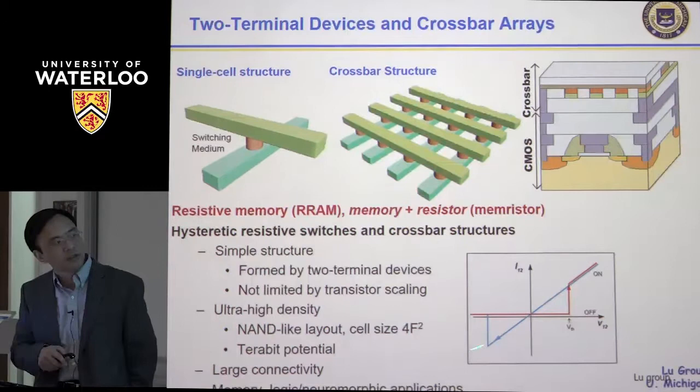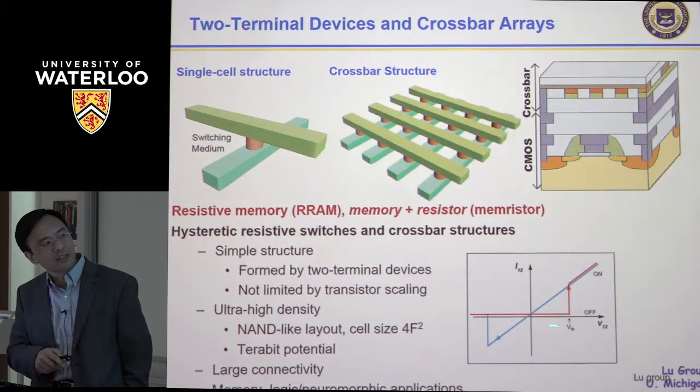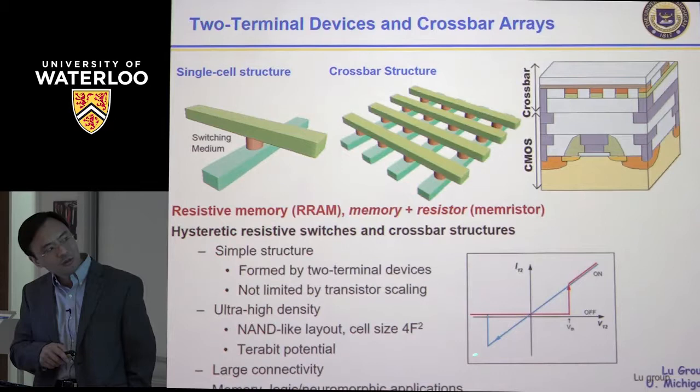So this is a typical device IV curve. Normally the resistance may be high. So it's a very good resistor with a high resistance. But above a certain threshold voltage, you can shrink the device resistance. Now you can move the device to a different, low resistance. So now you have a different slope in your IV curve, okay? So the device can maintain this new resistance. Okay? So that gives you a memory effect.